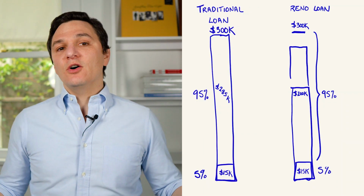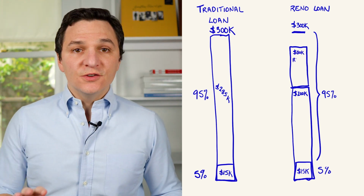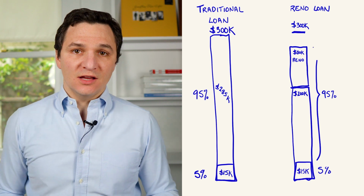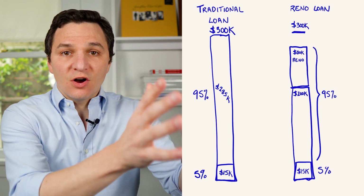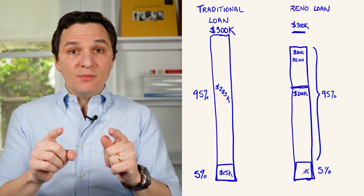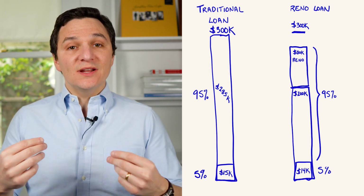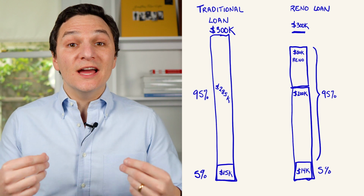So in our example of a $200,000 home with an ARV of $300,000, it probably won't cost the full $100,000 to execute the renovation. It might cost only $80,000. So you wouldn't need a reno loan for $300,000, but just $280,000, the cost of the property plus the cost of the renovation. The down payment on this would be only $14,000, and in the end, you'd have put $280,000 into a property worth $300,000.